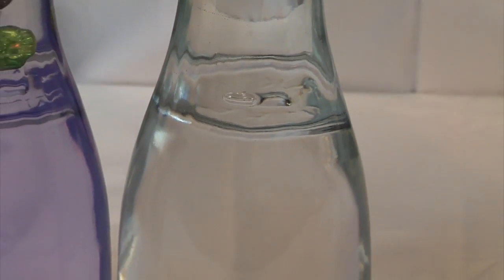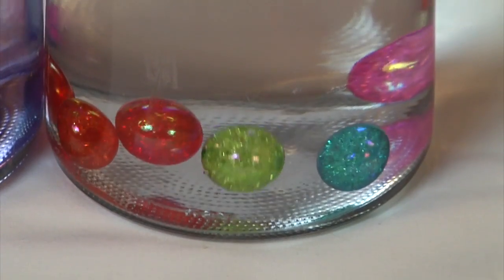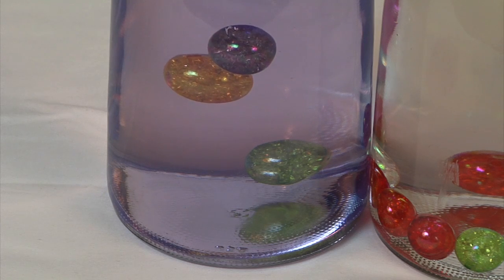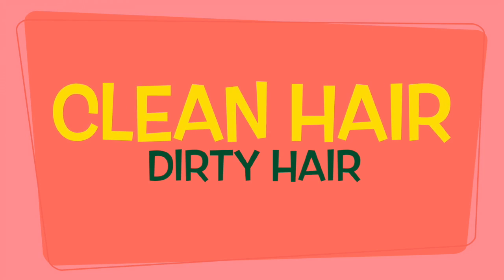This carafe contains a thin liquid. When I add marbles to this carafe, they drop to the bottom very quickly. Damp hair is already wet, so it doesn't dry out the hair color. Wet hair color is more fluid, so the reactants move around more. More motion means more contact. That means more processing and faster processing. A light shampoo prior to the hair color also removes dirt and oil and any buildup that may have come on the hair from conditioners, setting lotions, and hairsprays. Clean hair accepts color better than dirty hair.